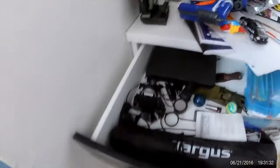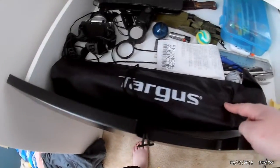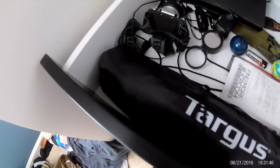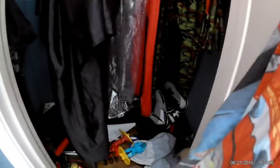This is where I keep all of my, like, here's my tripod, some bouncy balls, camping device, keys, just like school stuff. And knife. And then, in my closet, this is where I keep costumes and movie devices. And so, yeah.